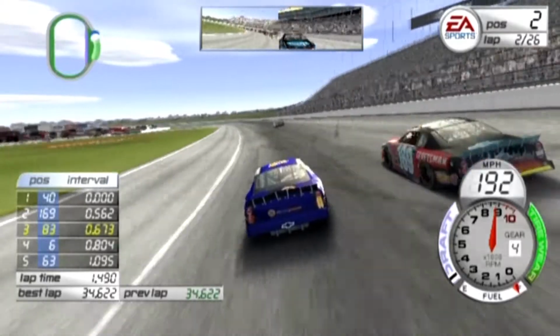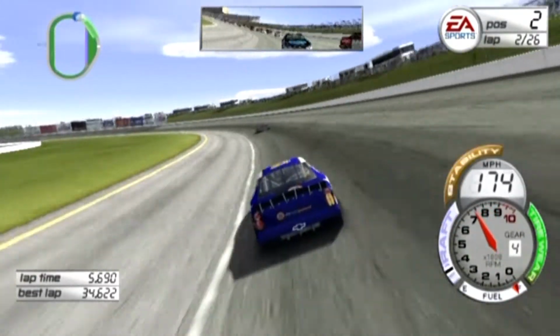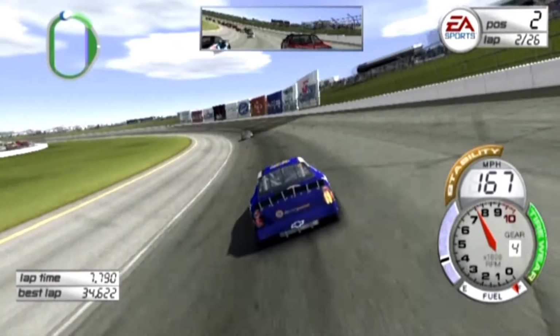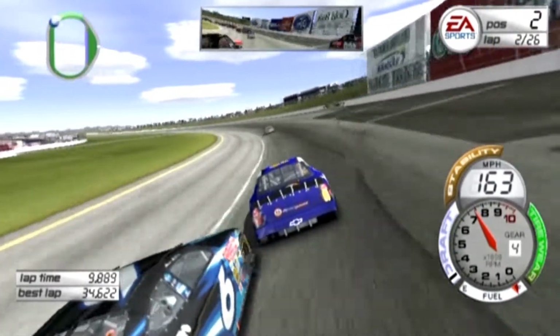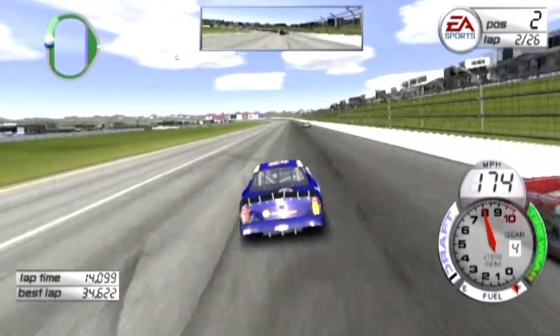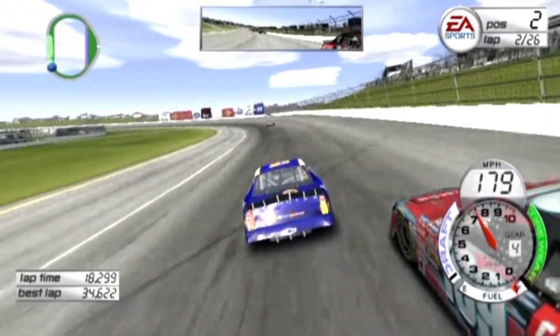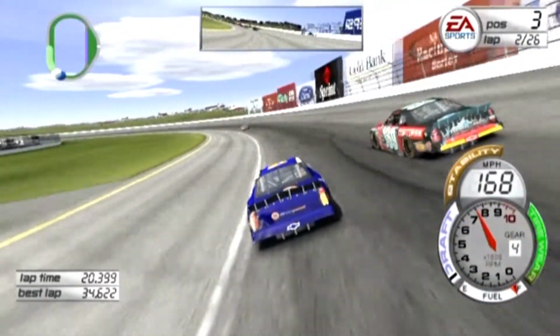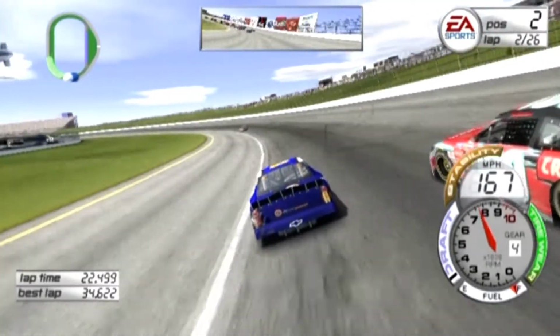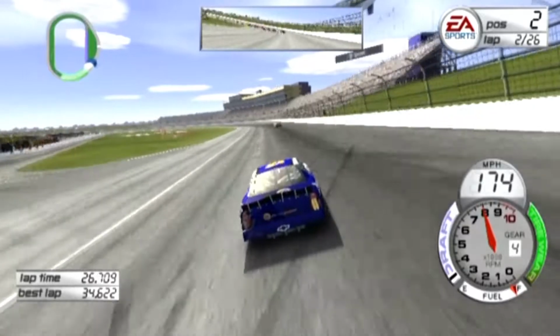Looking for the 2nd spot. On, I think it's Joe Julian. Oh boy, a little contact with Mark Martin there. Little contact with Mark Martin. Martin tried to go 3 wide. He tried to come down to block him, but wasn't quite clear yet.